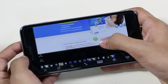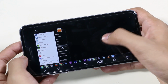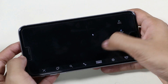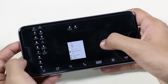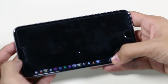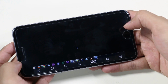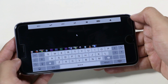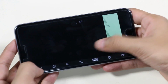I can launch an app, I can launch the browser, I can access the start menu, I can refresh, close application, I can perform various tasks remotely. Tapping onto this icon will bring up additional options like keyboard, and if you have a dual monitor setup, you can switch to different monitors from here.